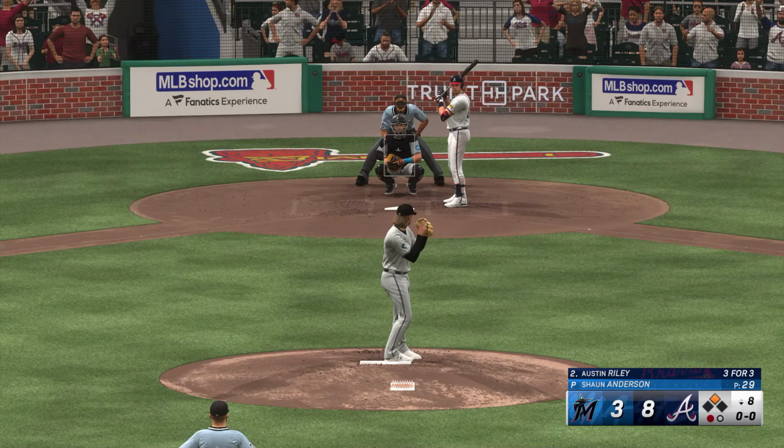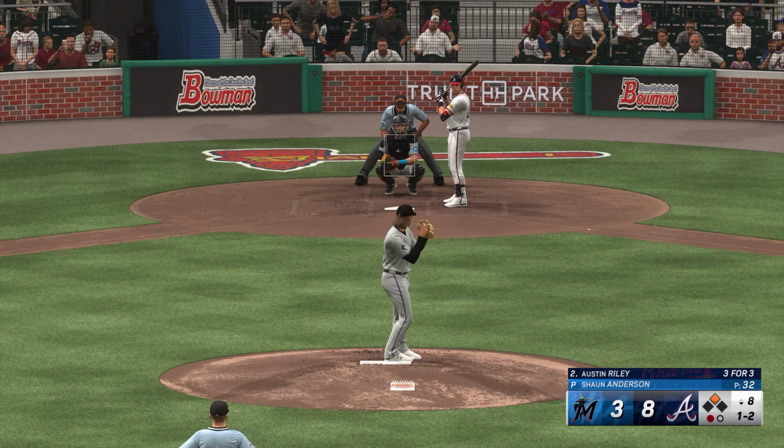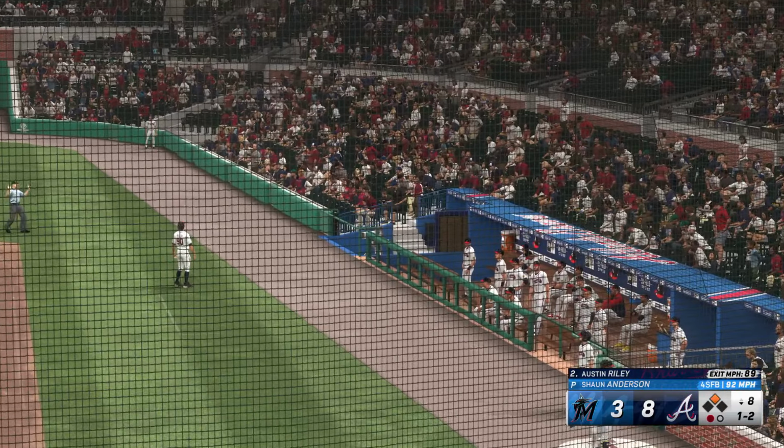One out, runner at second. Austin Riley next up for the Braves. 3-for-3, and he's come up with three doubles. Gets the slider in there for a strike. Off the mark there. And 1-1. Man at second. Gets a piece and stays alive.